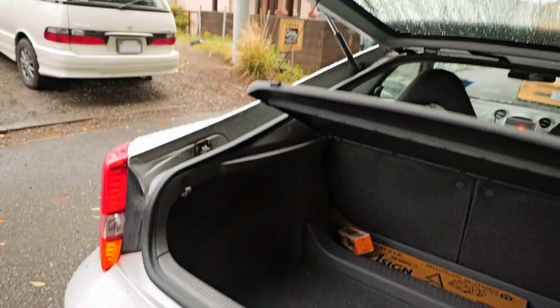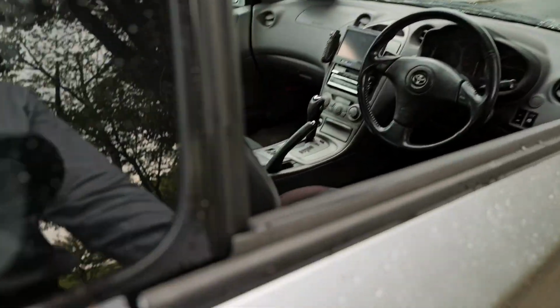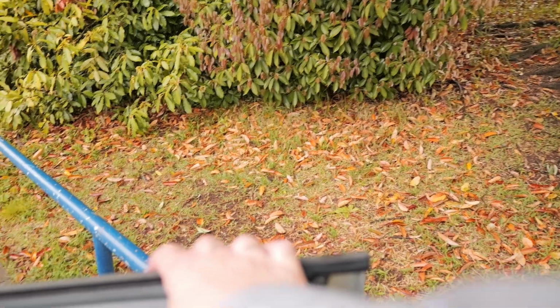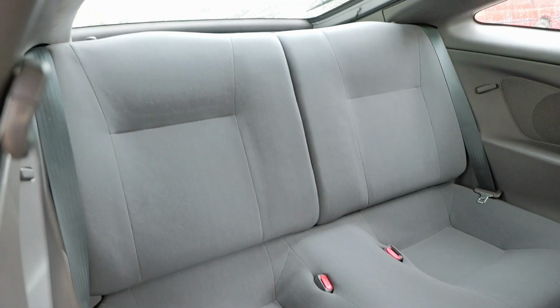Looking down here, no rust problems. Everything's looking a-okay. No crash car problems as well. So close this up. Go into the interior of the car now. The 86 Celica, the first one that was designed in North America, more for the North American market. They weren't as popular of a car here as they were in North America.